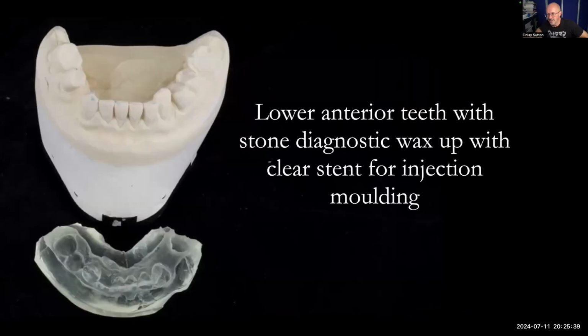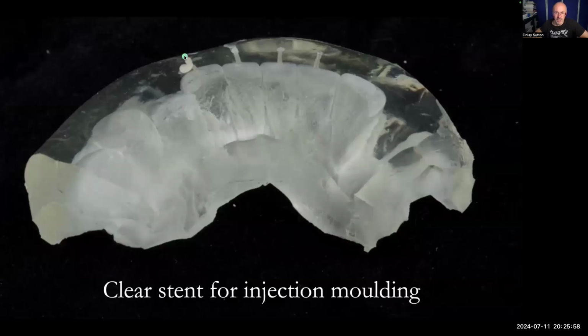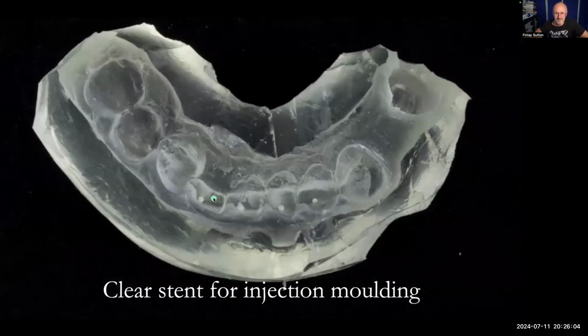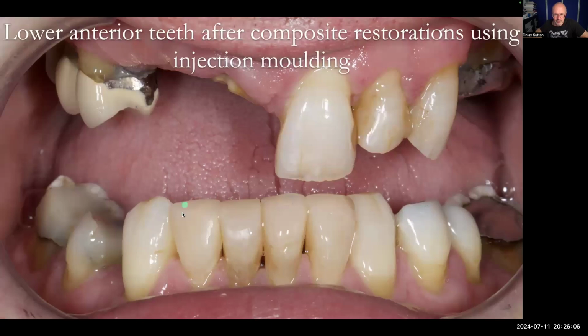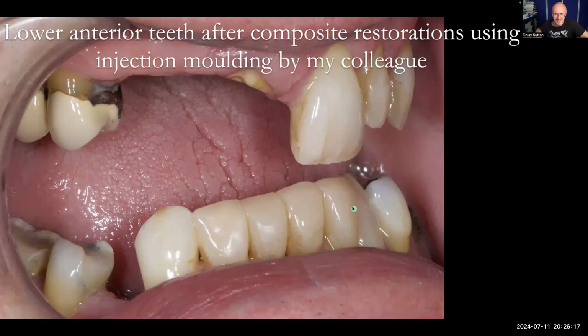Great. Let's go to this now. My colleague Zohaib does these restorations for me in the practice. This is to restore these worn lower teeth. Zohaib likes doing the injection molding technique for building up worn teeth, where the composite's injected into this clear stent like that. So Zoe did that, and nice job, and it's worked really well. And that's the end product there with those restored lower teeth after injection molding.